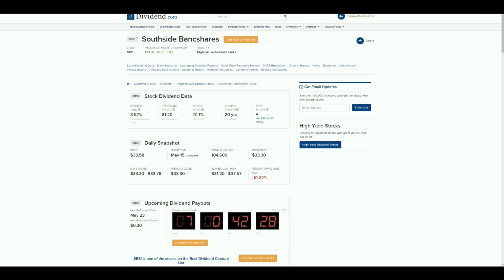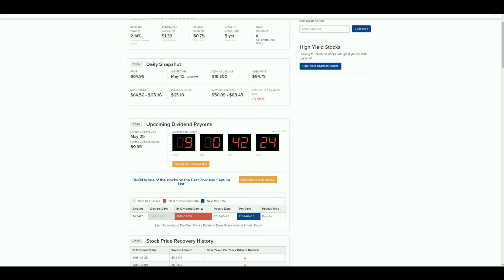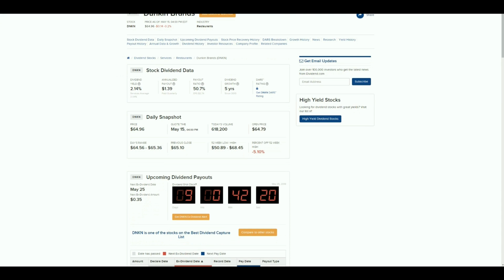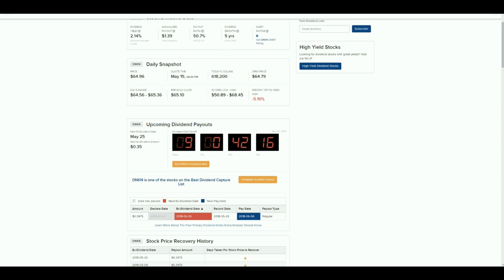Regional Mid-Atlantic bank. Number three, we have Dunkin' Brands. Again, very good payout ratio. 5 years of dividend growth. This could be one if you're looking for a restaurant to fit your needs. This could be one to buy. The ex-dividend is on May 25th, which is next Friday. So you would have to buy this one on Thursday or prior. Then you would get paid out on June 6th.